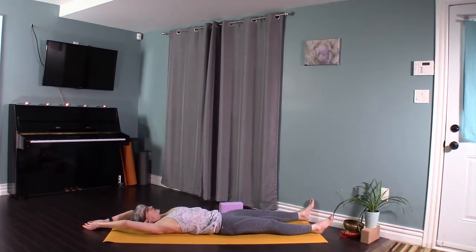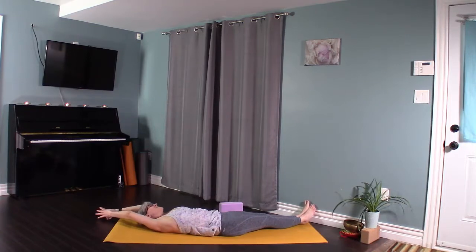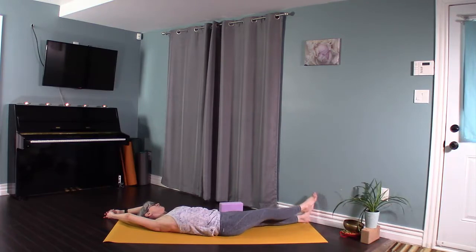So both feet go over to the bottom left corner of the mat. Both hands go over to the top left corner of the mat. Again, checking in to see if this is enough. If we need to dial it back or intensify as we need. If we're adding a little extra, the right foot can cross over the left leg. Breathing while we're here.